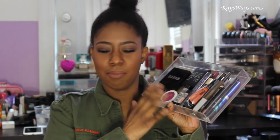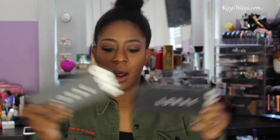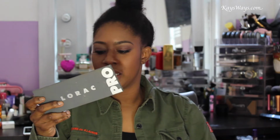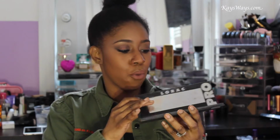Okay guys, so I have my drawer here and everything can't really fit in my drawer. So I'm going to just start off with the palettes that I've been using for these last 2 weeks. I went ahead and busted out my Lorac Pro palettes. This is the original one, the Lorac Pro 1, and then this is the Lorac Pro 2. I did a look with this palette last week. I wanted to go ahead and get into that shade Jade. You guys know I love that green shade in this palette, so I did use that at one point last week. Today, I actually used the Lorac Pro 1 palette.